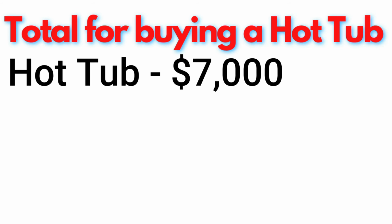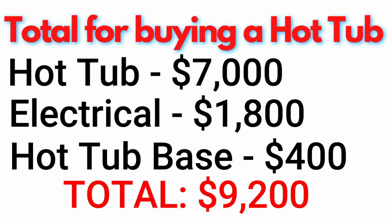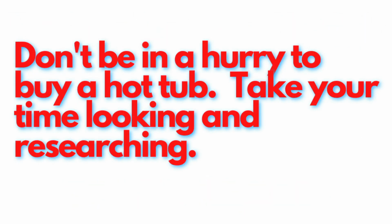The total cost for putting in a hot tub would be $7,000 for your hot tub, $1,800 for your electrical hookup, and $400 for your base. Now, when looking for a hot tub, don't be in a huge hurry to buy it. Take your time looking and researching.